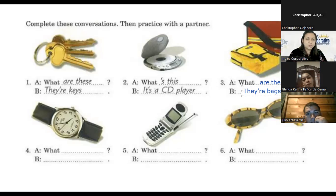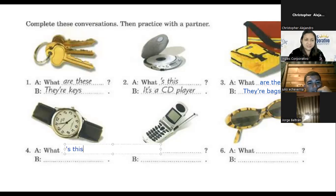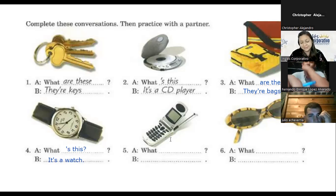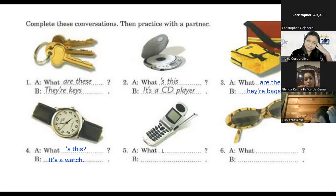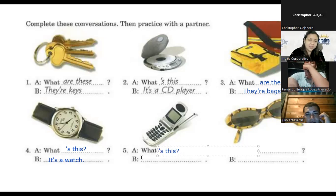Okay, next picture, number four. What is this or what's this? The contraction, right? What's this? It's a watch. Is it a smartwatch? No, it isn't. Very good. Okay, number five. What's this? Apostrophe S. It's a cell phone.